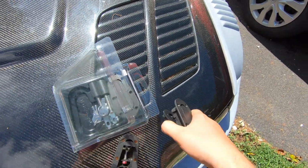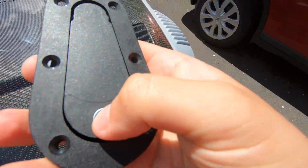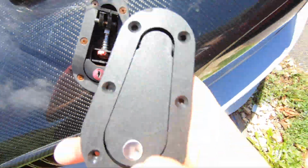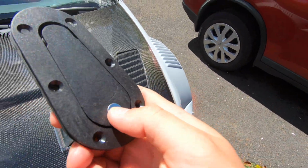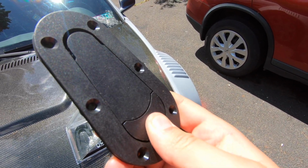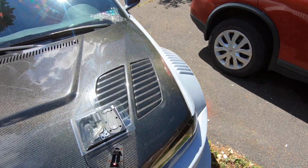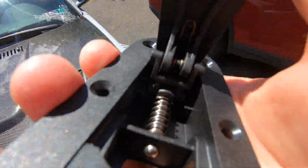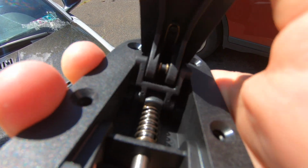Also much nicer keys and a little keyhole that blocks rain from going in, because as you can see, this thing rusted out so badly, and this one's just so much thicker, so much stronger, and it's held on by a spring, so when you press it pops up. Those don't do that.